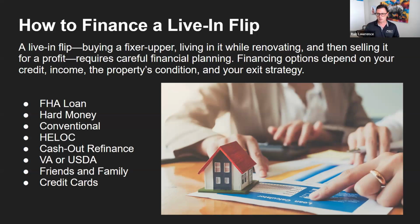which makes it undesirable to sellers who have rough houses. So a lot of times, if you have a really, really rough house, you're going to have to go hard money, which is also called private money, which is what flippers use. If it's okay, not terrible, maybe cosmetic, a conventional loan is usually the way to go, and that's usually where I try to push.